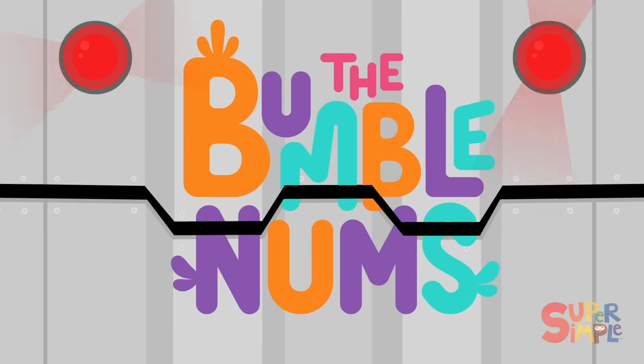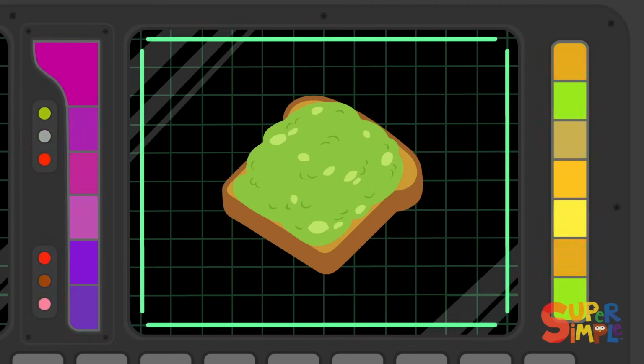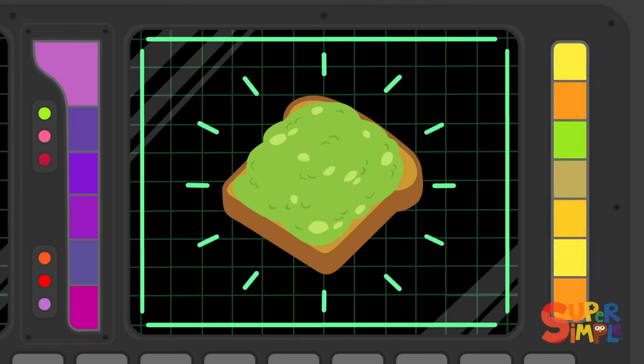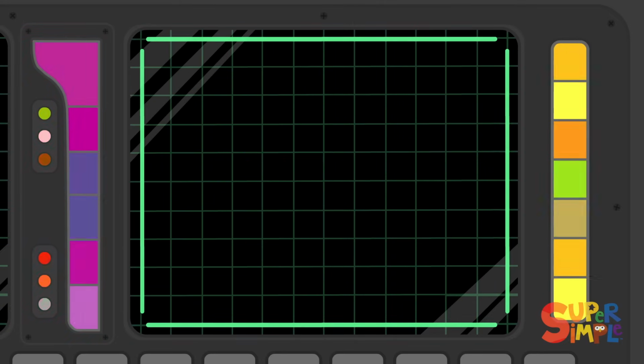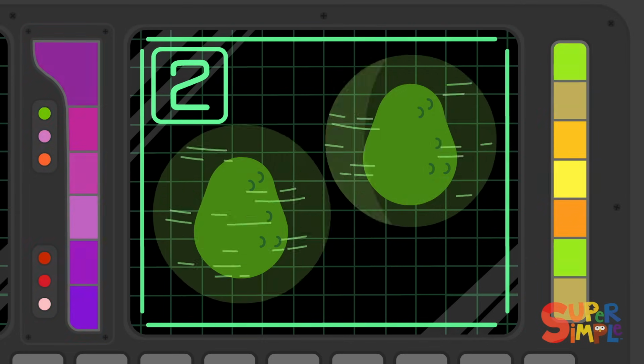Today, the Bumble Nums are going to make Atomic Avocado Toast. But what's the secret ingredient? Two atomic avocados!